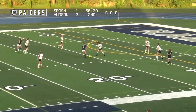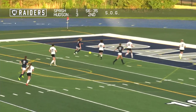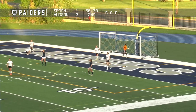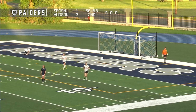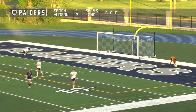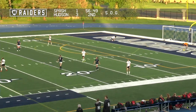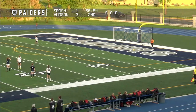Collinson to Quinn Williams. Williamson goes past Rogan. Williams leaves it for Liz Collinson. Collinson taps it lightly, but too heavy. And that one doesn't go for her, as Stella Duffy will check right back into the game. Checking in for the Hudson Raiders, number 18, Stella Duffy.